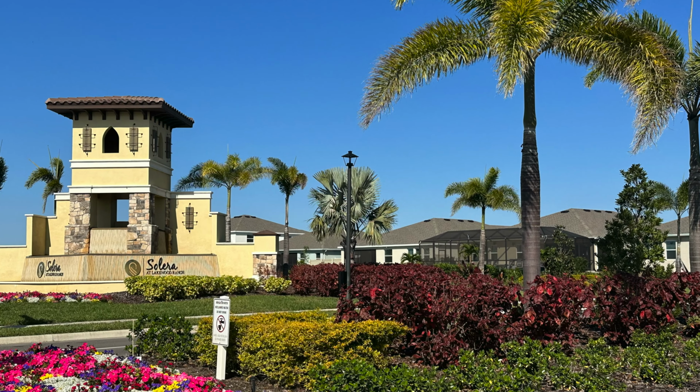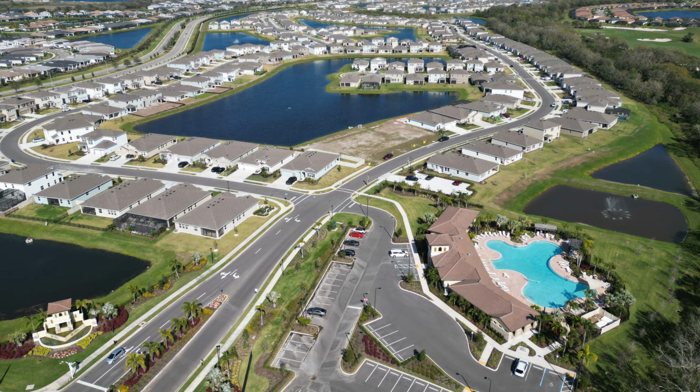Today I am at Solera at Lakewood Ranch. It's DR Horton's community here of nearly 700 home sites. They have 14 different floor plans. Most of them lie in the $400,000 to $500,000 range. A couple of the bigger models are into the six and the sevens.